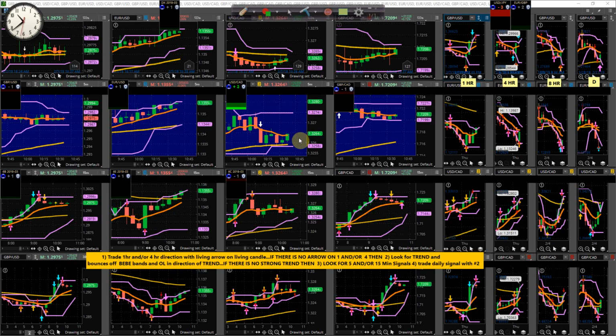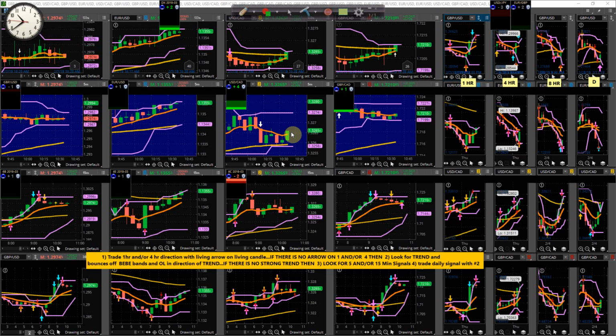+8 here. So we're at our 5 pips now. There's still this arrow here, but nothing here or here. And look at that, it's all the way back down. That orange line right there, that 15-minute orange line. Okay, I'll pause it and come back.